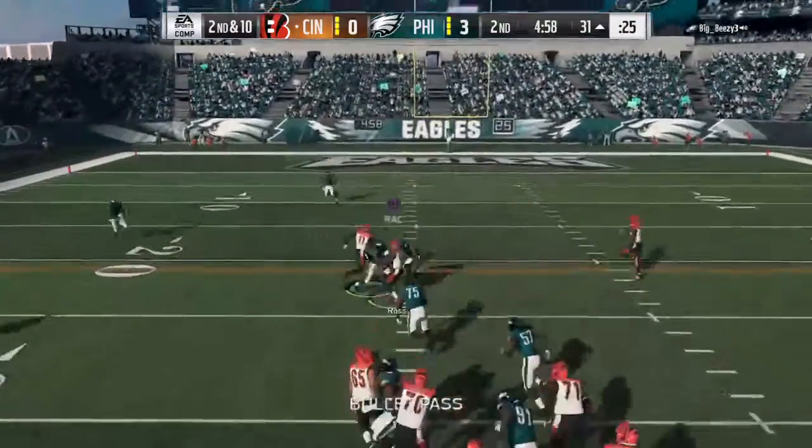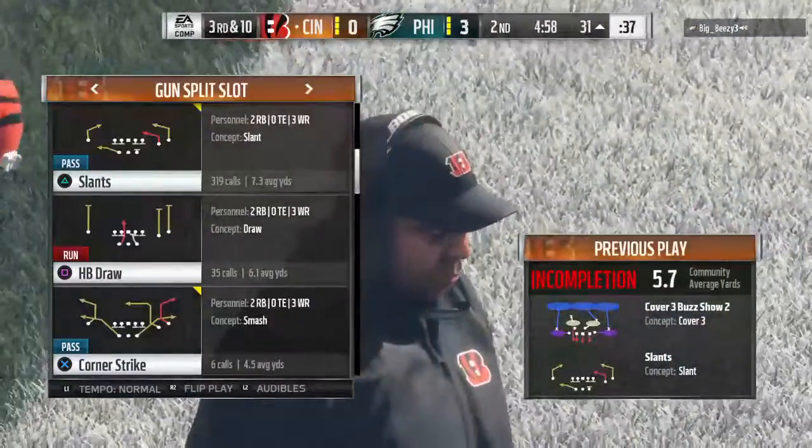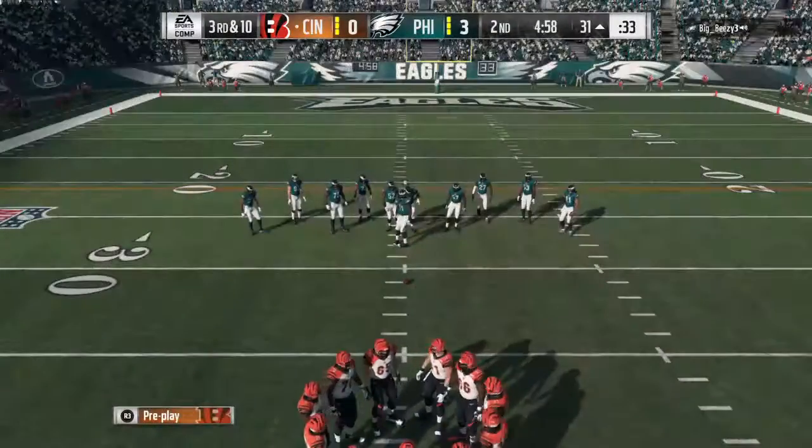Throwing again. Dalton. And the hit jarred it loose. It's incomplete. This drive, which was going so smoothly, all of a sudden it's a little bit of a roadblock here with 2 straight incompletions.